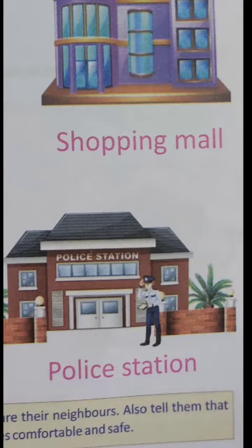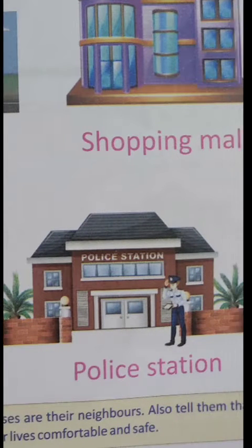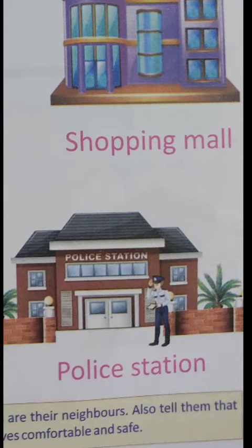This is a police station. So you have learned about the policemen who catch thieves. So they also need a place to stay. So this is a police station.